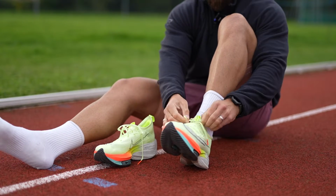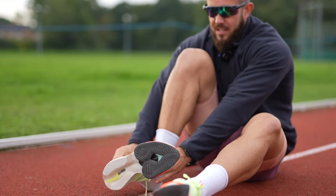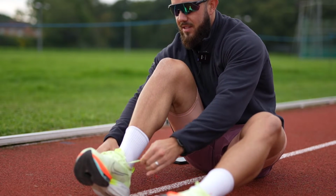God, they feel fucking great. Already, they feel like slipping my feet into lubricated slippers. They just feel nice on the feet, super high. Imagine wearing your mum's stilettos for the first time. If you're putting a running shoe on, that's exactly what it feels like.